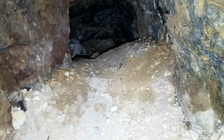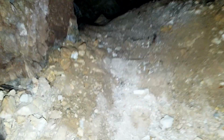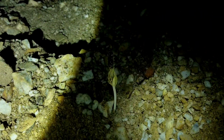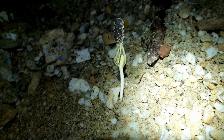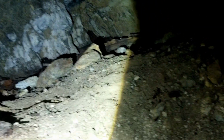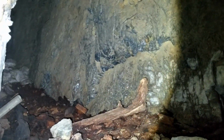Ooh, I just heard some water drop. Very moist mine. Face is off back there. I think I see a fungal growth there. What is that thing? Wow. What is that? It's kind of weird. Looks like it's just, ooh, actually, this keeps going to the left. We'll check this out in a little bit. I'll come back for this. Squeeze.